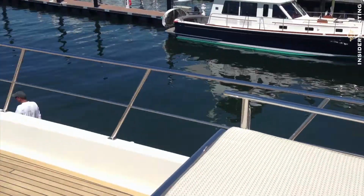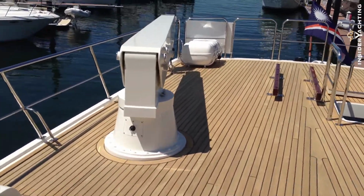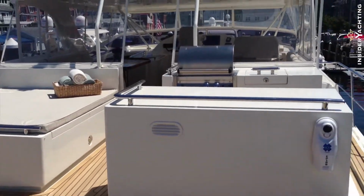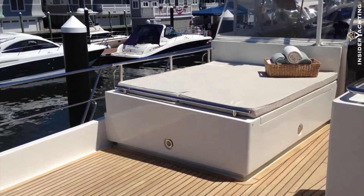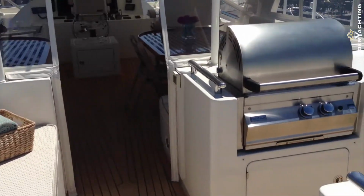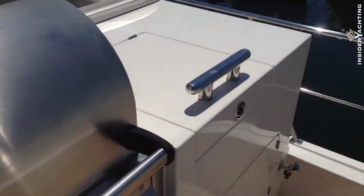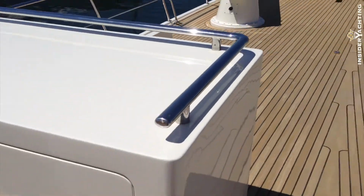So now we're outside onto the sun deck or the flybridge deck. I'll just get over here so you can see everything that's going on. So here we have the bunny pad and lots of storage underneath there. And then over here we have a grill, nice big grill, and then there's a sort of wet bar sink area there. Then you have some more storage and a drinks fridge under there.